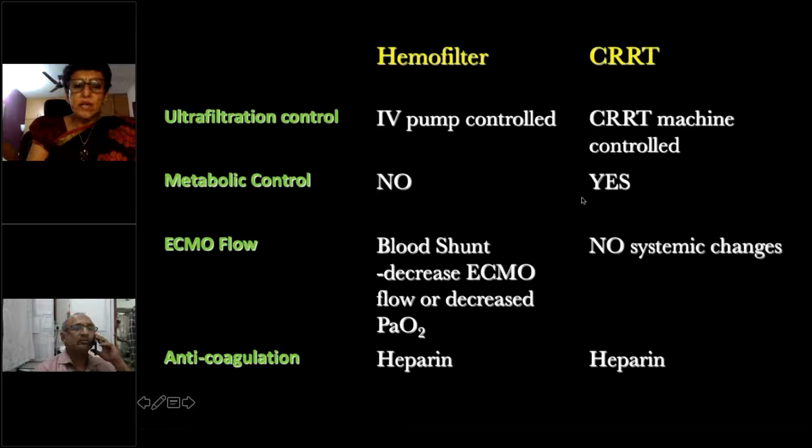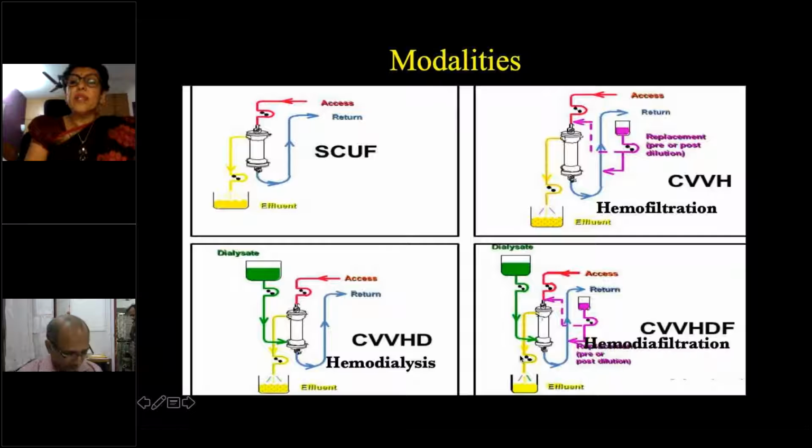With CRRT, you can. With the hemofilter on ECMO flow, there is some shunt, because some blood goes through the filter, whereas with CRRT there are no systemic changes. And for anticoagulation, you need heparin in both. So when you have a CRRT machine hooked up to the ECMO, you can give CVVH, CVVHD, which is hemodialysis. CVVH is just convection. Here you have dialysis, and CVVHDF uses both convection and dialysis, which is diffusion.